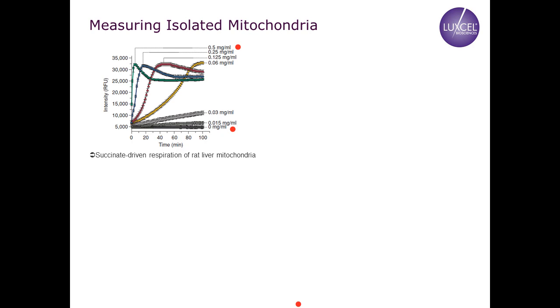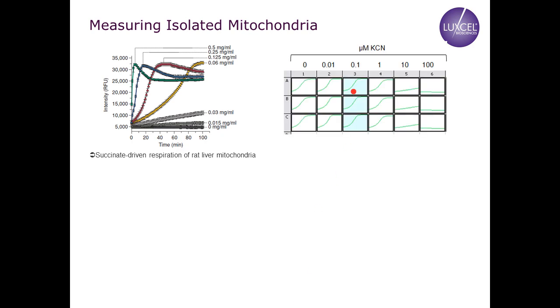This is an example of a dose response with a classical inhibitor. This is KCN, an inhibitor of complex 4. And you'll see that as we move from high concentrations to low concentrations, the rate of signal increase is getting slower. So here we've got untreated samples, and we've got a strong rate of signal change. Here we've got higher concentrations, and we've got no signal change. So that facilitates high throughput assessment of the effect of drug compounds on the activity of the mitochondria, and it also allows dose response information to be generated quite quickly in the sense that you can assess these across a 96 or a 384 well plate.